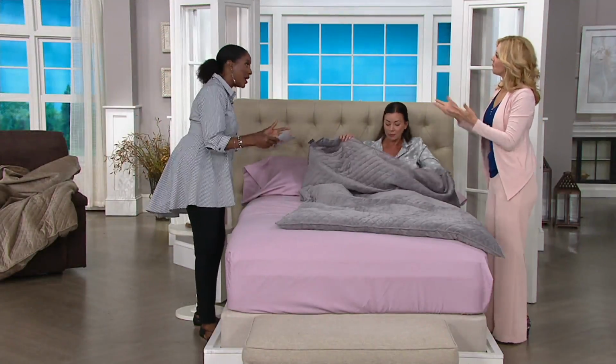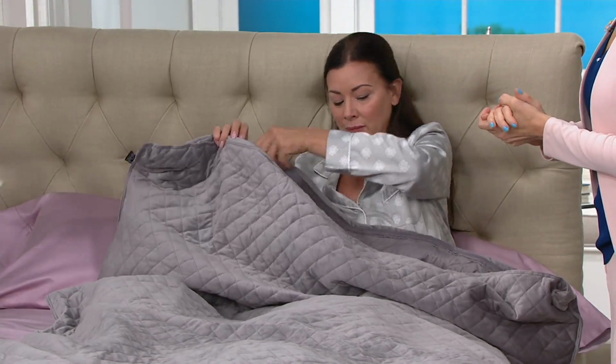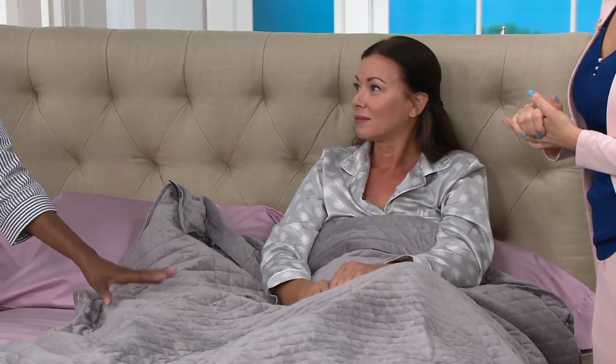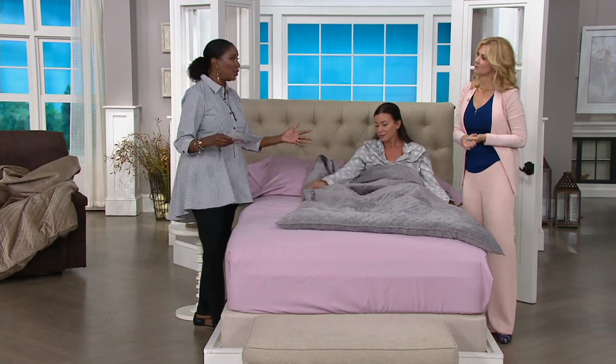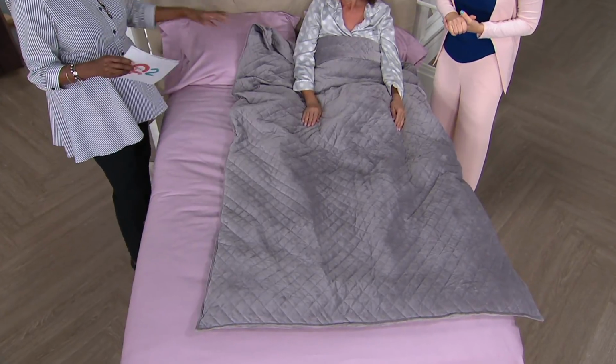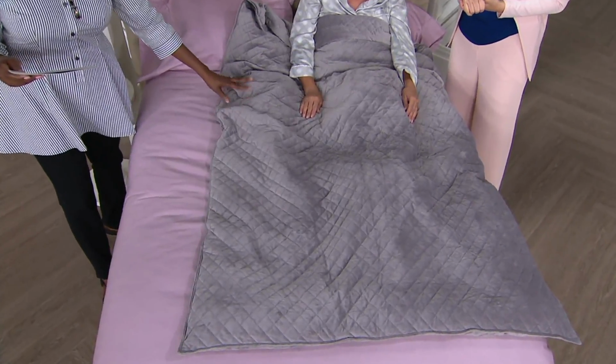And then in the winter time, when we are looking for a little bit more warmth and that weighted sensation, you've got that. And this outer cover is washable. So if you are using it to lounge and read, and the popcorn, the wine, the tea, whatever gets spilled, you're going to be able to machine wash this, no problem.